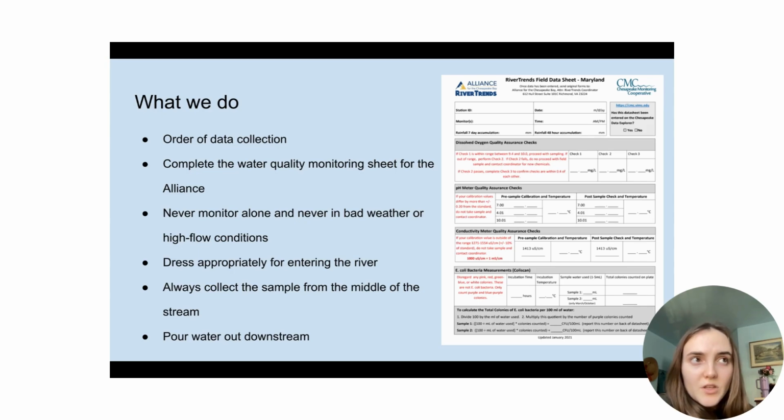Once we are in the field, we want to be filling out this water quality monitoring sheet that you can see here above me. It also has a backside. It's recommended that you always monitor with a partner, which won't be an issue since we'll always go together as a team. If there's bad weather or high flow conditions, we won't monitor, and we will reach out to you ahead of time.